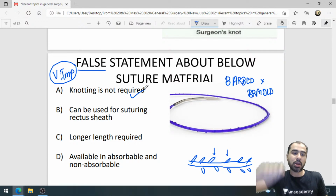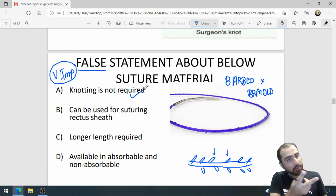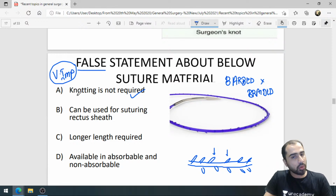I don't have to do that. Once I go through the tissue, it is secure. I just have to cut the needle at the end. That's it. So knotting is not required. It can be used for suturing any hard tissue. So yes, of course, it can be used for suturing rectus sheath. It comes in absorbable and non-absorbable forms.